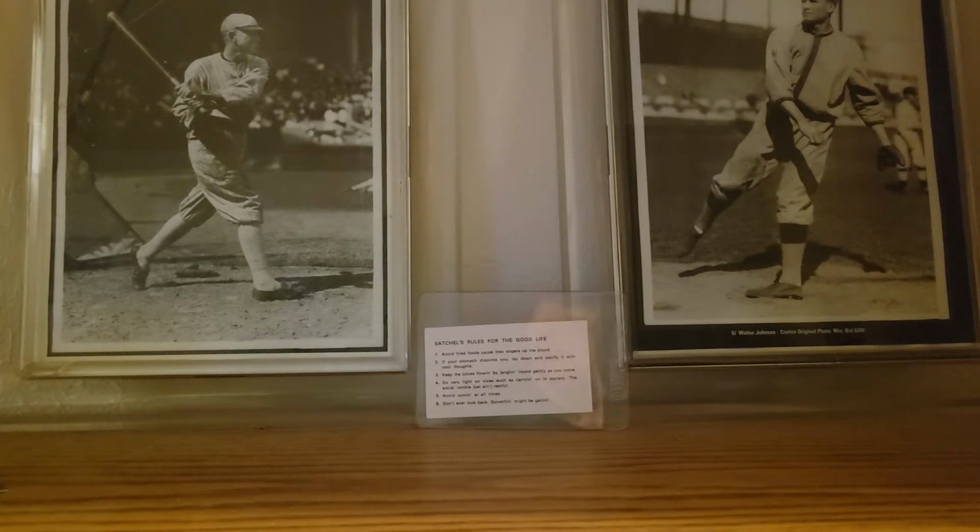You may know that my baseball card collection kind of tries to represent baseball history. So every little bit of major baseball history out there, I try to showcase in my collection, and sometimes American history too. Sometimes they kind of intersect.